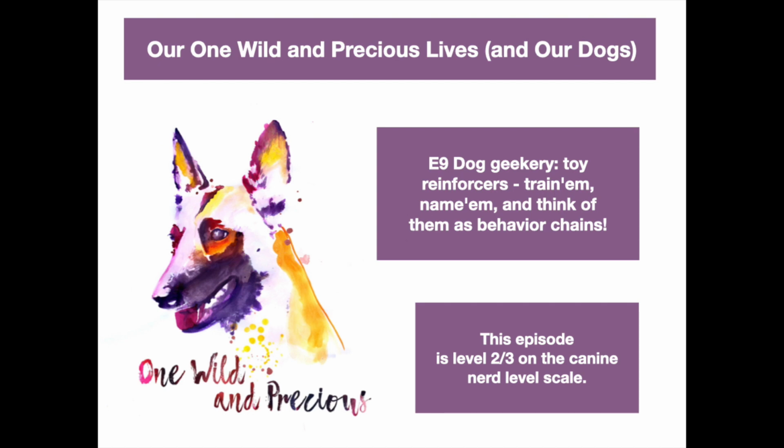Rather than grabbing the toy and trying to wrestle it out of your dog's mouth, show them a very tasty treat, for example a piece of bacon, and hold it next to their nose. They'll want to eat it and drop the toy. Pick up the toy and give them the treat. As soon as they have finished eating, throw the toy again.